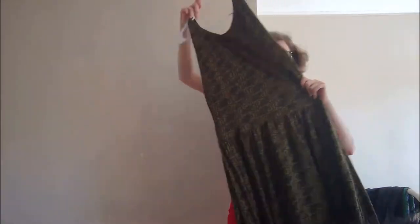Oh, yeah. Yeah, it's very much a 90s pattern. I can't really think of another decade where you'd have a sort of graphic print like this, but I love it. I love the color, and it's great.